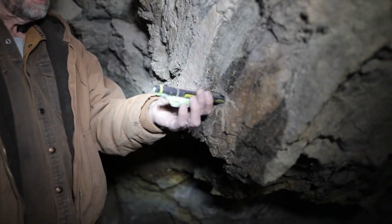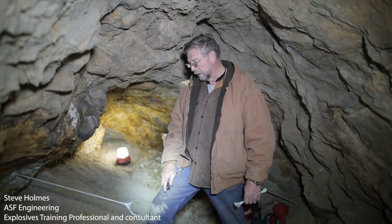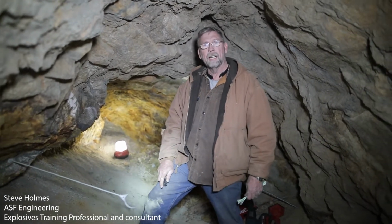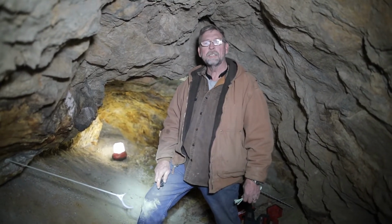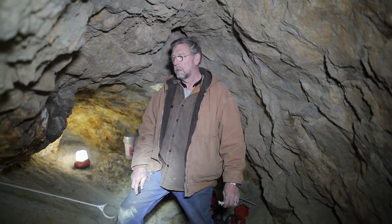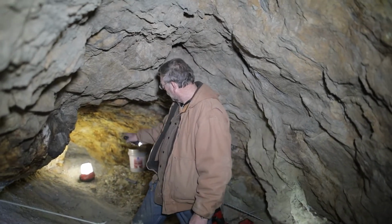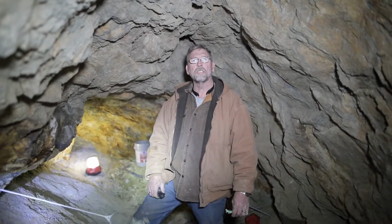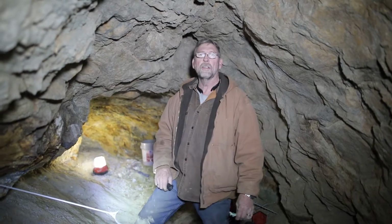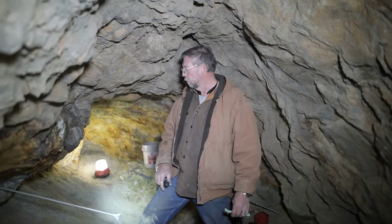You guys can feel how tight that is. Okay. Hey, my name's Steve Holmes. I'm with ASF Engineering, and we're doing demonstrations with AutoStem, which is a pyrotechnic rock blasting system. And we're trying it here to see how the smaller chargers work, taking off the nose of a small piece of rock here in the mine. We're starting small just to see how the rock reacts.